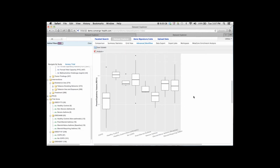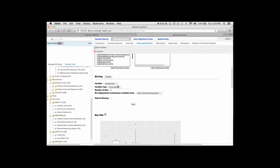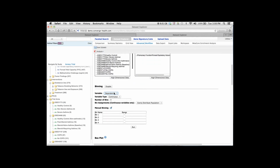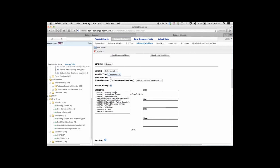Now, to take this one step further, if I wanted to group these, I could actually rerun this analysis and use binning. I can manually bin the groups. I'm going to manually bin the dependent variable, I believe. Excuse me, the independent variable, which is a categorical variable. And what I want to do is I'll put all my healthy controls into one.